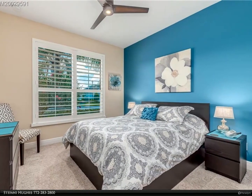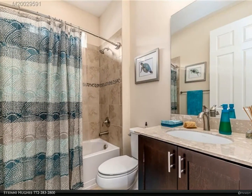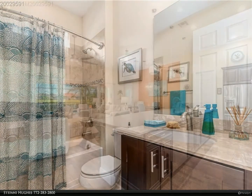Great turnkey features in this Key Largo model include electric hurricane drop-down porch screen, impact windows/doors, home is fully plumbed for natural gas and efficient solar panel system.